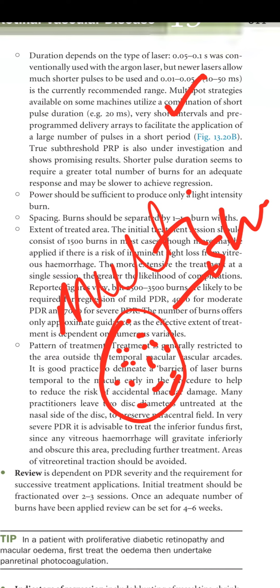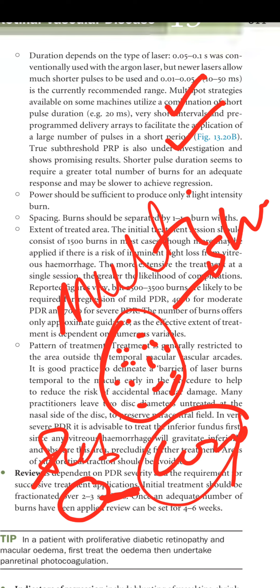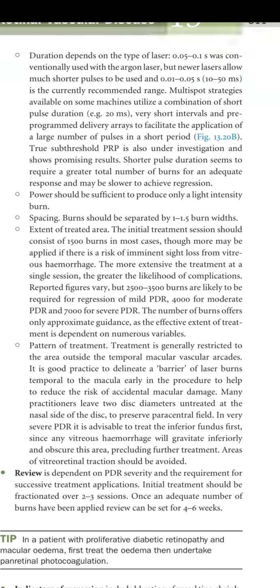True sub-threshold PRP is also under investigation and shows promising results. Shorter pulse duration seems to require a greater total number of burns for an adequate response and may be slower to achieve regression. So in sub-threshold PRP you take a pulse for a very short time and you take a longer interval. This is basically for minimizing the collateral damage, but in the case of PRP, a greater number of burns is required, and they are slower to achieve regression.